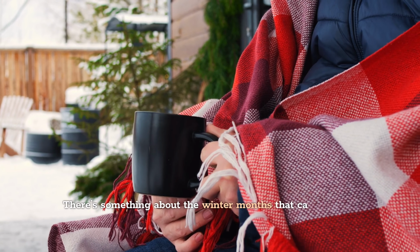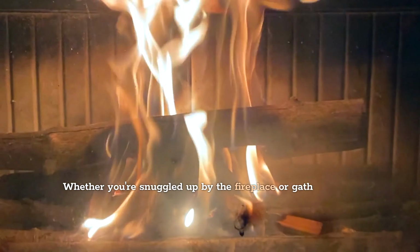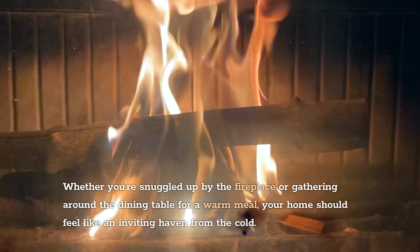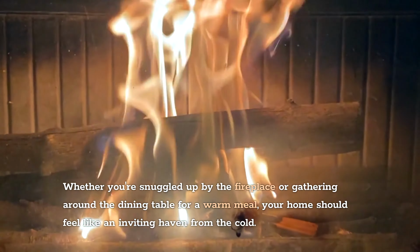There's something about the winter months that calls for a cozy, nostalgic atmosphere. Whether you're snuggled up by the fireplace or gathering around the dining table for a warm meal, your home should feel like an inviting haven from the cold.